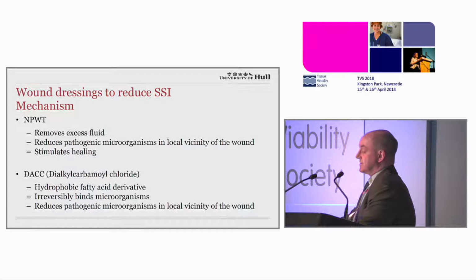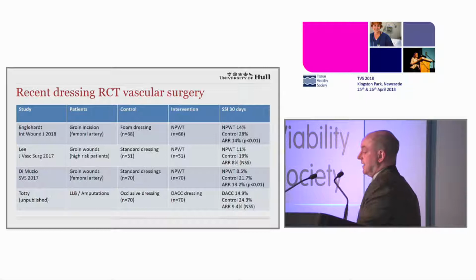So what evidence is there to support these active dressings in the prevention of surgical site infection in vascular surgery? Sparse is the answer, but promising is the answer. There have been three randomised controlled trials, the first by Engelhardt in the International Wound Journal in 2018, looked at high-risk patients, patients who were having lower limb surgery and had a groin incision. As you've seen from the incidence, these are the patients with a 30% risk of surgical site infection. They compared usual foam dressings with negative pressure wound therapy, and they found a significant absolute risk reduction of 14%.